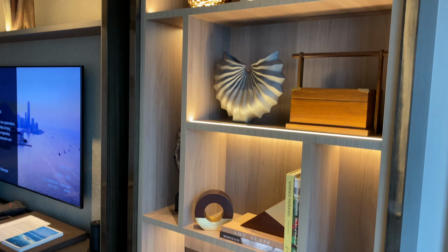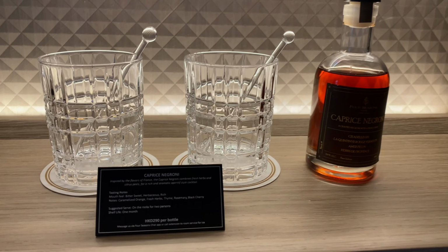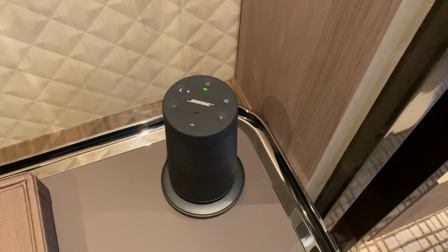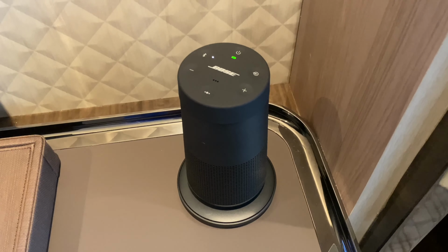And you can expect all the amenities that you would expect for a 5-star hotel, like this Nespresso coffee machine, or maybe have a sip of this Negroni, albeit at a price. And this Bose Bluetooth sound system as well. Well, if you really opt for the Negroni, how about making this room a bit lounge-like with this song?